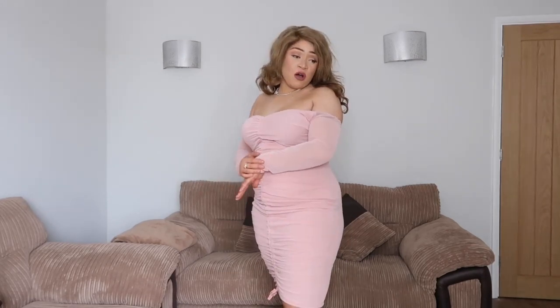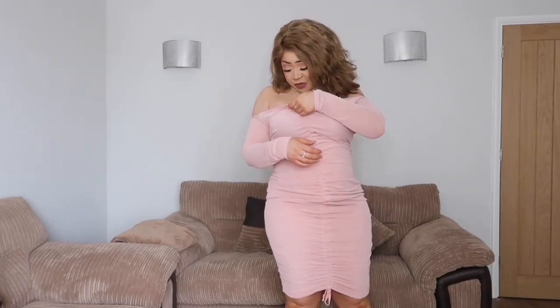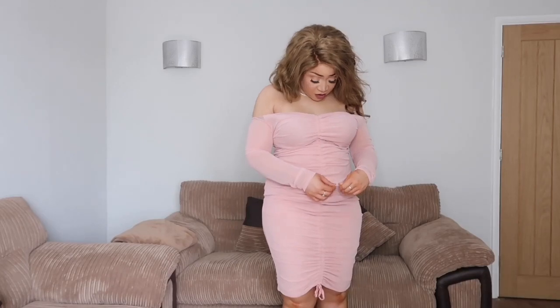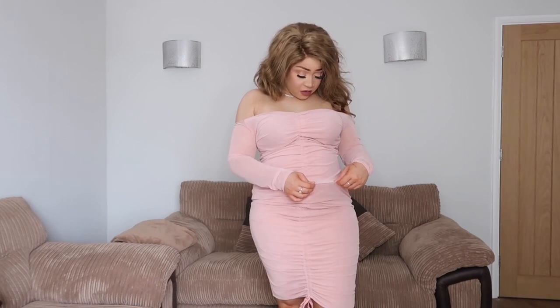We have mesh arms and we also have two layers on the dress. So we have this first sort of same mesh layer plus a bodycon jersey stretchy type material underneath. Obviously you guys know the mesh is not going to stretch, but the mesh does have some bounce back, but it's not stretchy. I did think there was going to be a lot of excess material on the front when I initially took the dress out of the pack, but it does fit quite well.